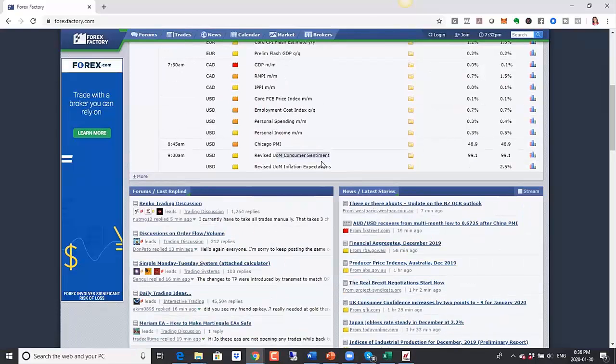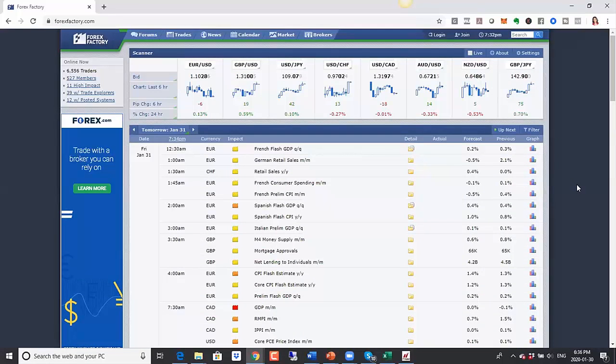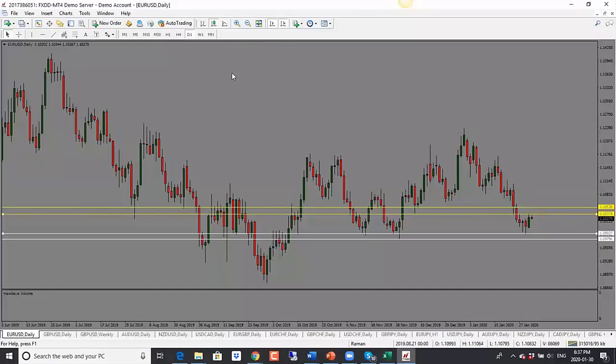Now, another thing to keep in mind here is that today the World Health Organization declared coronavirus an international emergency. A lot of people were expecting that, because WHO was supposed to meet today, but there could be some more repercussions from that. So we could see the Australian dollar, New Zealand dollar drop as a result. So let's take a look at the charts right now, and we'll go into that a little bit more.